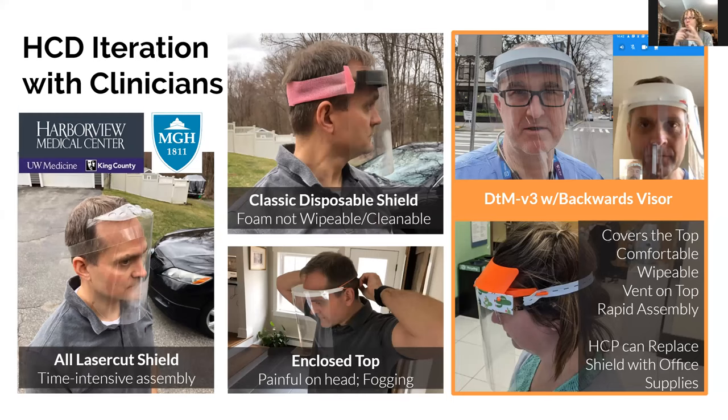It's also wipeable like many of these designs, but unlike the classic disposable face shields that people had been using traditionally before, with the kind of foam piece on top, which isn't as cleanable, it still allows venting. It also allows rapid assembly, unlike some of the flat pack versions.